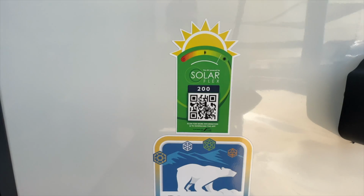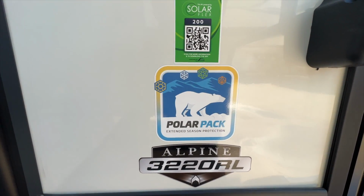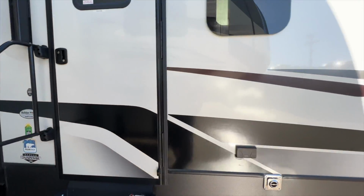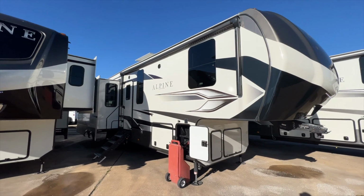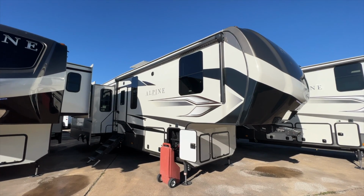200-watt solar system on here, so we'll take a look at that when we get up onto the roof. And then this is rated from, I believe, -14 to 110 degrees. So this Alpine here is definitely rated to live in full time. They do have a full-time backed warranty on Alpine as well. And this is something where it has pretty much every climate package you could possibly want, with the 3 ACs to stay cool in any climate.